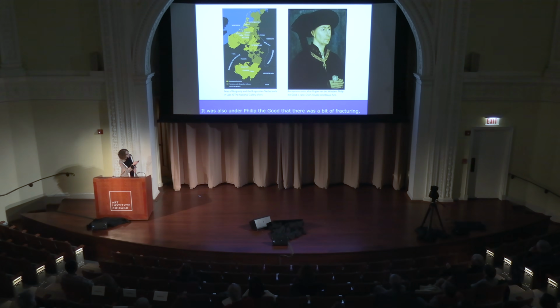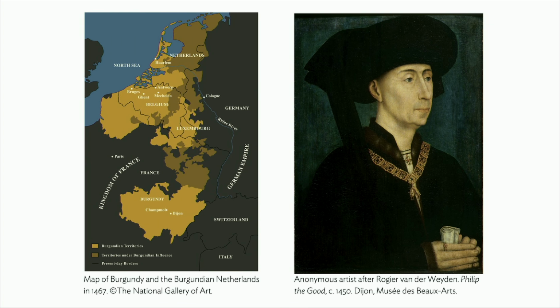It was also under Philip the Good that there was a bit of fracturing. As you can see on the screen, we have the area of Burgundy and the area of what we would call at that period Flanders. And there was a bit of distance between them. He was known for recognizing that there was a difference between, quote, the pays par de ça and the pays par de là, that is, the lands here and the lands over there, all of whom were ruled by a single ruler.